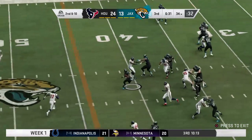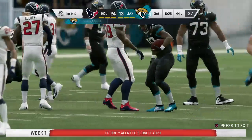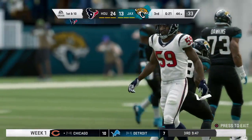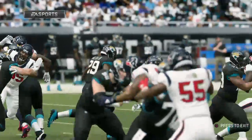Now Walton. And they're going to get him behind the line yet again as his nightmare afternoon continues. 10 yards there, good enough for a Jags first down. Running lanes were at a premium in the first half, but he's able to find some room there, and he's hoping that that's a precursor of a big second half.